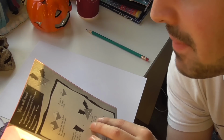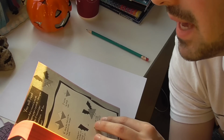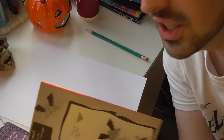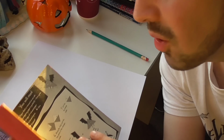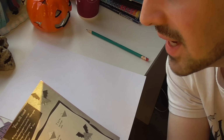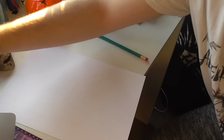You will need paper that is coloured on one side. Wrapping paper is perfect. Do I have any wrapping paper? I think I do. Okay, I'm going to look for that. Otherwise, I was just going to use plain paper. Scraps of coloured paper. Already off to a bad start. I've got no coloured paper. Coloured pens, glue, and scissors. I've got no glue. Oh, I have a glue stick. That might work. Okay. Right. Let's make some Batty bookmarks.